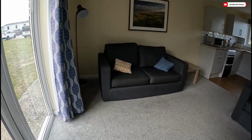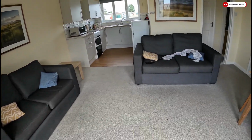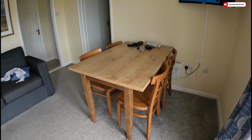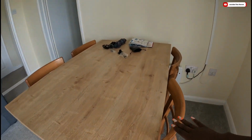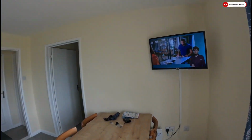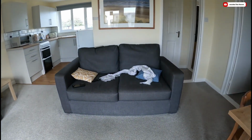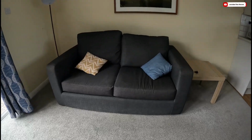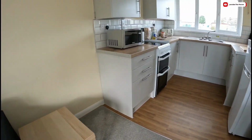Once you enter, it's the living room right here, and here is the dining table. 4 seats dining table. There's a TV right there on the corner, a couch here, another one there, and we have the kitchen.